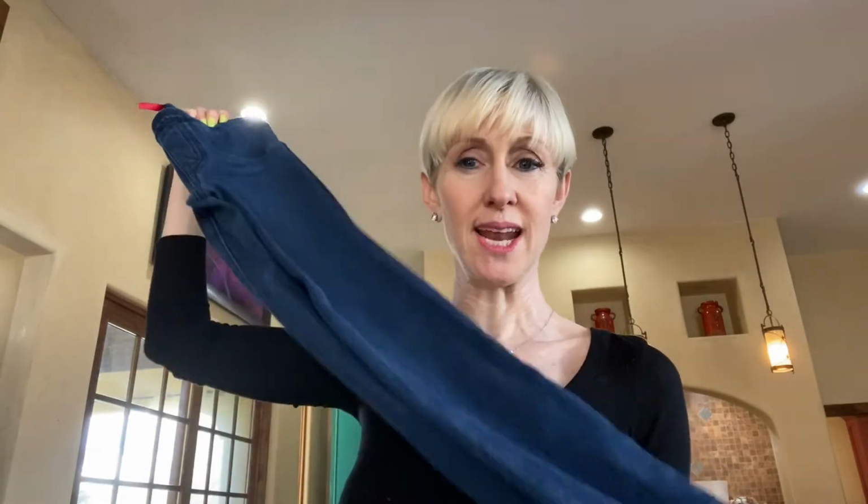I love the dark denim because it can be dressed up or down. So versatility is really important to me too. I don't like things that pigeonhole me into just overly casual, like full-blown sweatpants, or overly dressy, like a super dressy dress. I like things that can go from day to night.